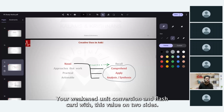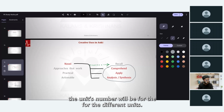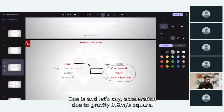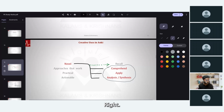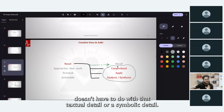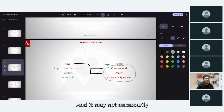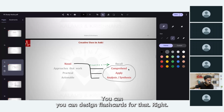You are weak in unit conversion. I have a flashcard with this value on two sides. My objective is to look at the front side and guess what the number will be in the different units. Say acceleration due to gravity, 9.8 meters per second squared. What is that in feet per second squared? So this active recall, partial completion of information, doesn't have to do with a textual or symbolic detail. And it need not necessarily just happen in your mind. You can use a tool, pen and paper, in the process of converting and guessing what is on the back side. You can design flashcards for that.